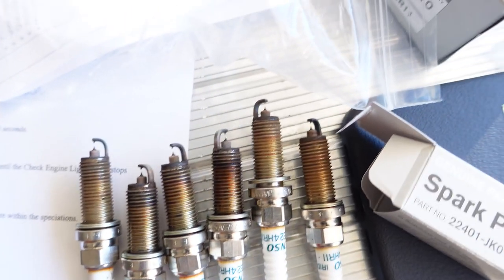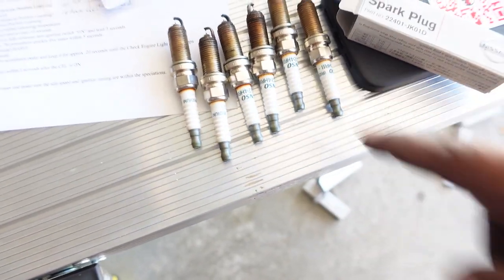Miles, really not that bad. Mostly tan color, good plugs. Get some burnage and stuff there. Did need some changing, but overall, really not that bad.